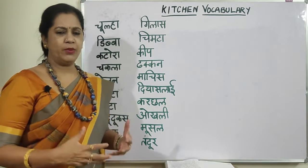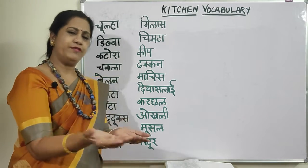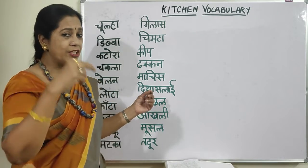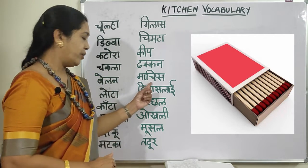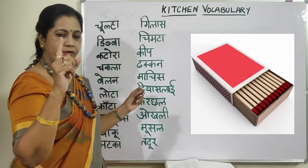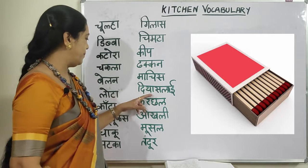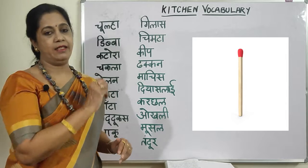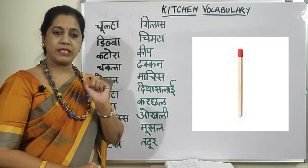The next one. Nowadays we don't use much of this item, but then those days, or 25 or 30 years back, before lighter could come, we used to use matches. Matches is nothing but matchbox. Okay, matches. There's a movie in Hindi also, matches. Very nice, one particular song, wonderful song in that. If you want, you can just put that and see matches. The next one is diya salai. Diya salai is matchstick. Okay, matches is matchbox, and diya salai is matchstick.